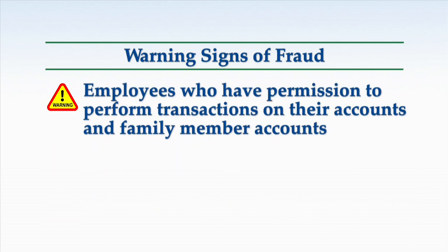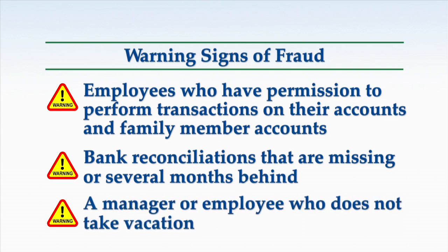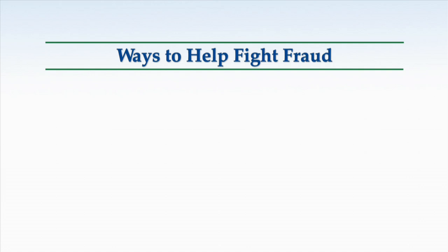Other warning signs of fraud include employees who have permission to perform transactions on their accounts and family member accounts, bank reconciliations that are missing or several months behind, a manager or employee who does not take vacation. What are ways to help fight fraud?